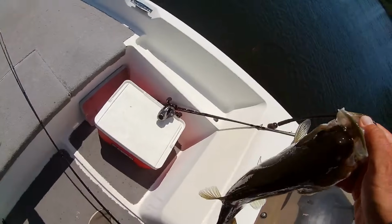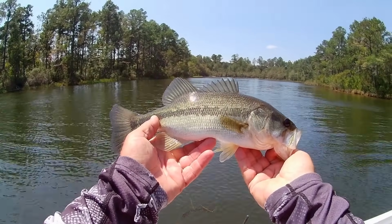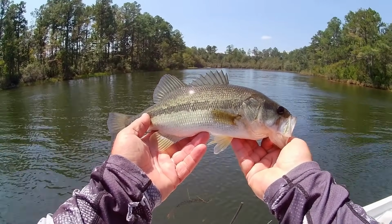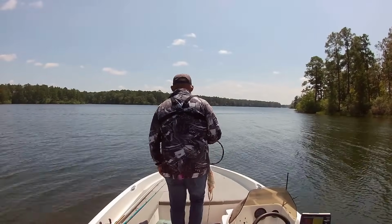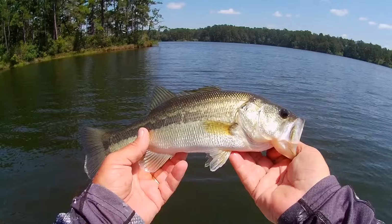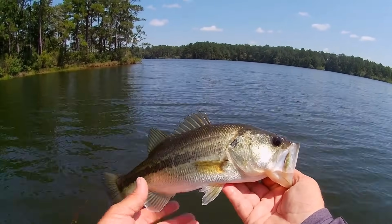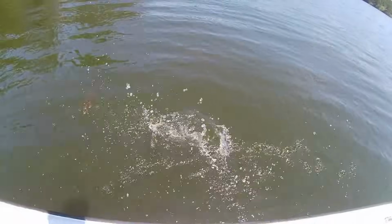On that super ugly Googan crankbait, another pound and a half, between a pound and a quarter and a pound and a half. Nice fish, good fish on that crankbait. You know, you love to see it. We've been catching them all different ways today. That's a good thing about September bass fishing, is it just really opens everything up. Appreciate it, buddy. And there he goes.